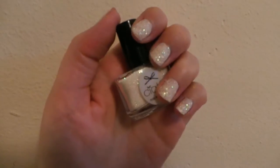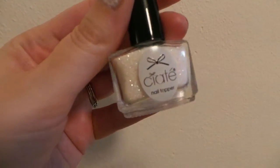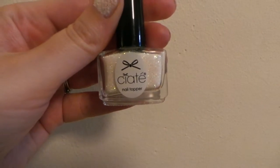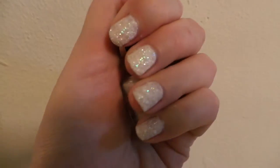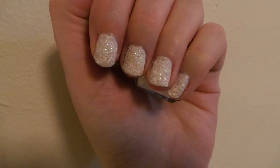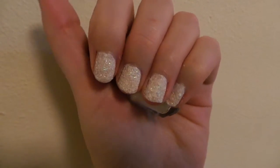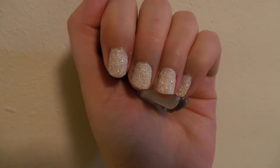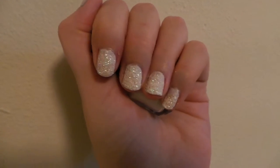Oh, today's nail polish was this glitter top coat. It's called a nail topper, Focus. And then the name of it is Chalet Chic. And then what I did was use China Glaze, the textured snow nail polish. And then I put the glitter on top of that. So that's why it looks textured like that. I thought it makes it look like snow a little bit. And that's what it looks like.